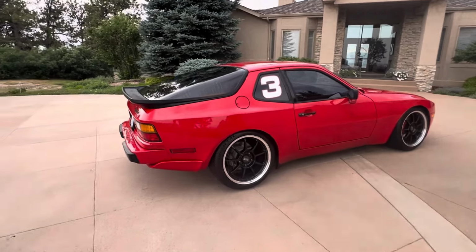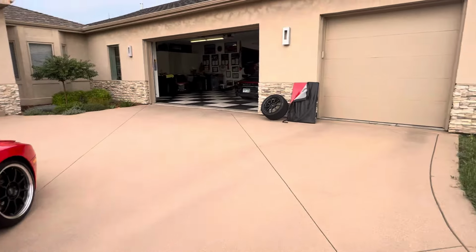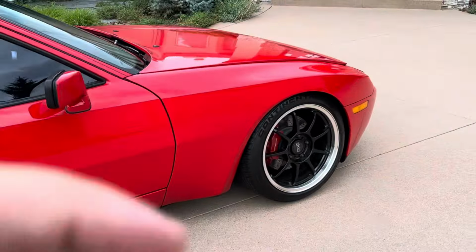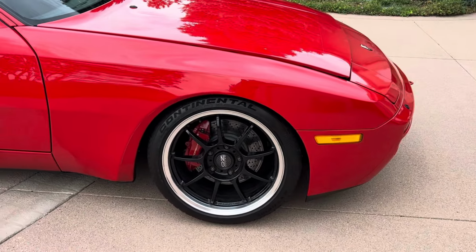Speaking of which, two sets of OZ Racing wheels, one for street tires, one for track tires. The track tire set is all black. These have the kind of brushed aluminum lip. Front brakes, I believe, are 996 Turbo brakes with the appropriate rotors.